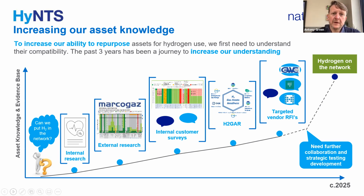We've been busy on that agenda now for a number of years, and there's a number of ways in which we've been answering some of these questions. External research, some people might recognize there the Marco gas infographic. That was quite a useful piece of work gathered from a number of organizations that gave an idea about the suitability of hydrogen for assets.